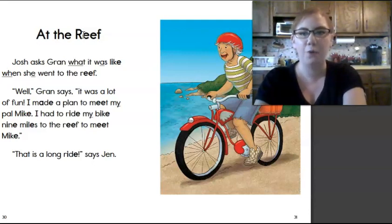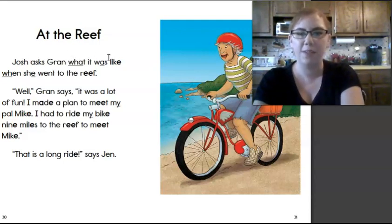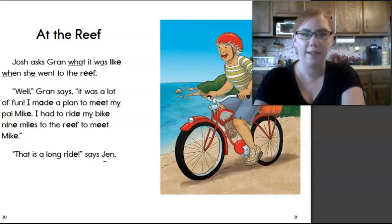At the Reef. Josh asked Gran what it was like when she went to the reef. Well, Gran says, it was a lot of fun. I made a plan to meet my pal Mike. I had to ride my bike 9 miles to the reef to meet Mike. "That is a long ride," says Jen.